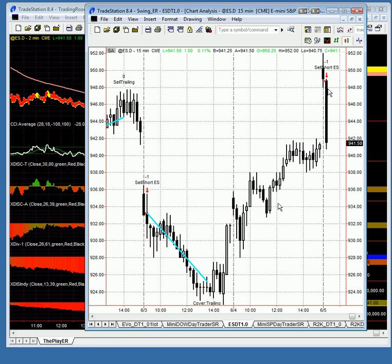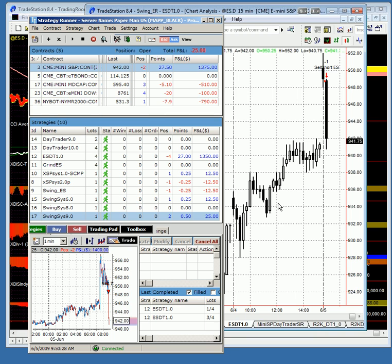And right now we're off to a quick 7 points or so. What's interesting is that the map black was generally, our swing positions were generally long overnight, so we were up about $4,000. But actually, as you can see right now, we'll pull up map black. We are short. There you see that ES Day Trader 1.0 trade right there.